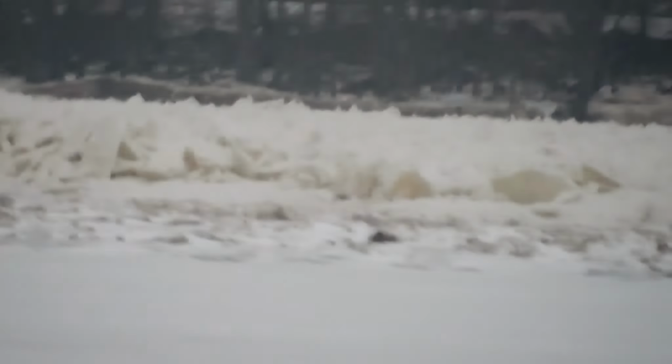So I'm zoomed out 30x, and I'll just pan along here. That big line of ice jams.